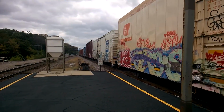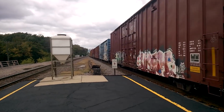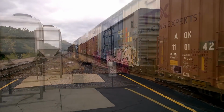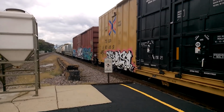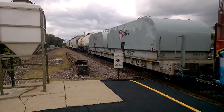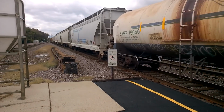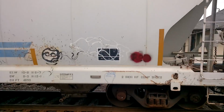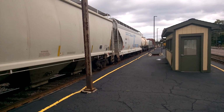So on the Geneva sub between Proviso and downtown Chicago, basically, you have not only Union Pacific trains running, but you also have the Metra trains running, and then as you can see here, you can also have Norfolk Southern trains running. So I think the cab signal that is used by Union Pacific on the Geneva sub probably doesn't start until after Proviso.